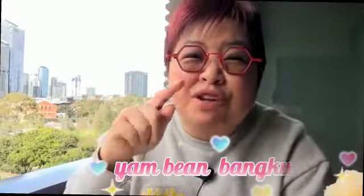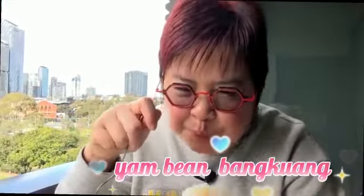Even though I have not re-steamed it, reheated it, the skin is still very soft and supple. It's not too thick, as you can see, it's quite a thin skin. And it is full of just this yam bean. That's what it's called, yam bean, bang guang. And I can also taste the dry prawns in there. I don't know if you can hear the crunch of the bang guang as I chew it.